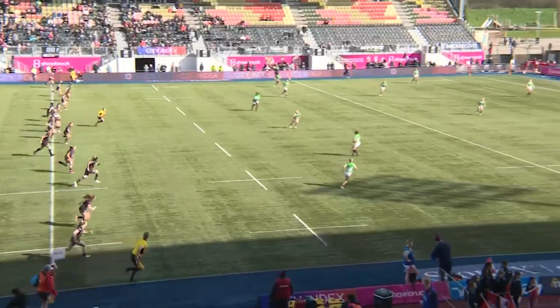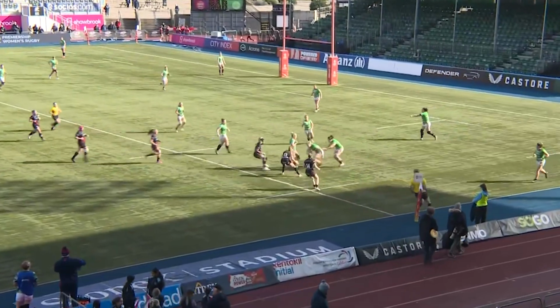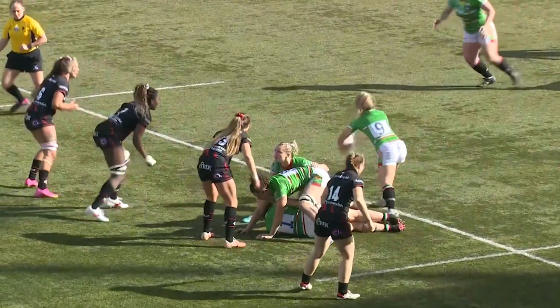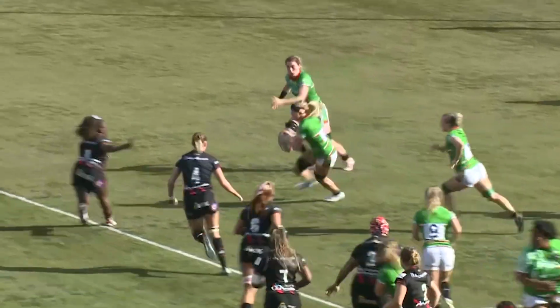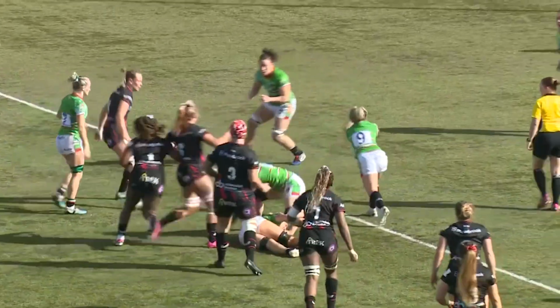There is the whistle, and Zoe Harrison gets us underway here in North London. And Leicester Tigers respond. Lucy Nye with that first pass into Amy Cockayne, a first touch on her first start for her new club. And it's McIntosh and Casolo making the tackle.